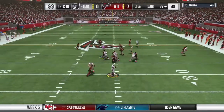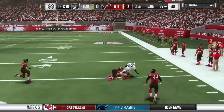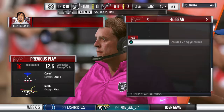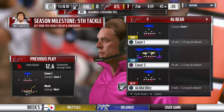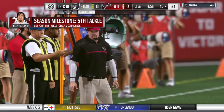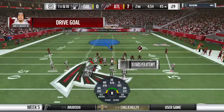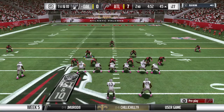They go back to the air here after the INT on the last drive. And this one is complete to Martellus Bennett. That one is good for 16, and the drive will continue. Okay, when the big guy runs a corner route, you're asking a lot no matter who's covering him. Doesn't matter whether it's a linebacker or a defensive back. Yeah, he usually has the advantage because of his body type.